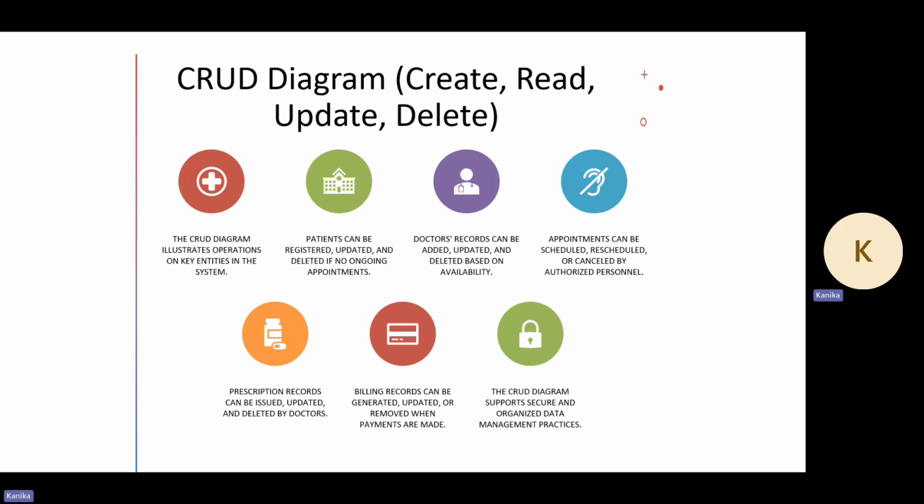If we talk about the CRUD diagram, its full form is create, read, update, delete. In the CRUD diagram, we illustrate operations on key entities in the system. Patients can be registered, updated, and deleted if there is no ongoing patient appointment. Doctors' records can be added, updated, and deleted based on availability. And appointments can be rescheduled, scheduled, or cancelled by authorized personnel.